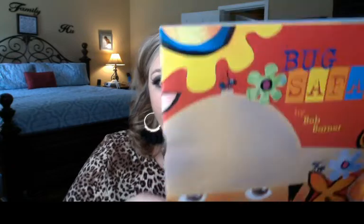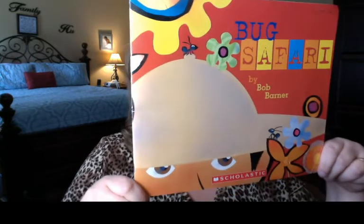Today I'm going to be reading you another bug book. It is a book called Bug Safari. See if you can see that. Bug Safari. Bob Barner is our author and our illustrator. And this book we have permission to read from Scholastic.